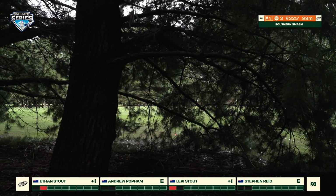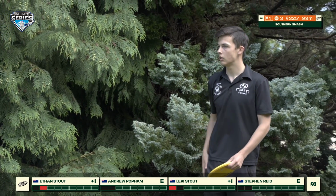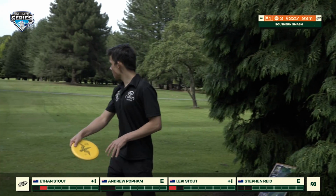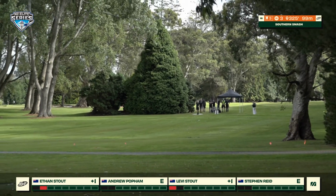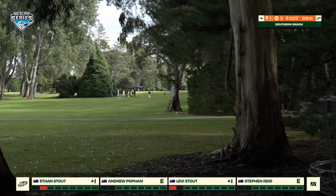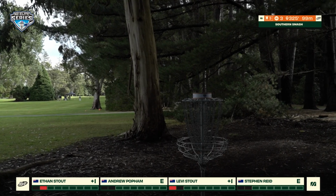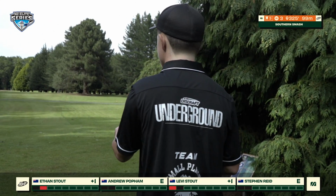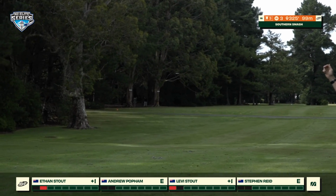And he's gone long of the pin, but because of the way that the mando line shapes, he's still not missed the mando, so he can still make a par from there. Takapu in your hand. Yeah, I just threw that one on too much hyzer, overstable disc, just faded out too early. Without the mandos, it's still a circle 1 hit, but you gotta watch out for those.